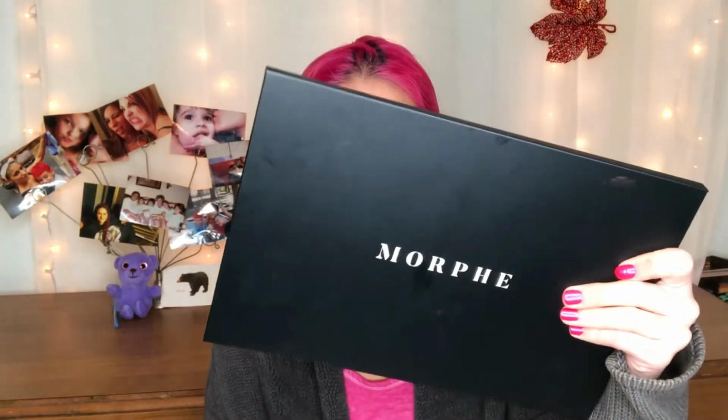I also scored a couple of Morphe palettes. Whee! So these two have been on my really want list for a long time. The Jaclyn Hill palette volume 2 is somewhat new, but I really wanted this one. And then this is the 39S, the Such a Gem palette. Really, I feel like this is a revamp of their 35P. I don't know if y'all remember that. I feel like they took it off the site. It's discontinued, but it's basically this.